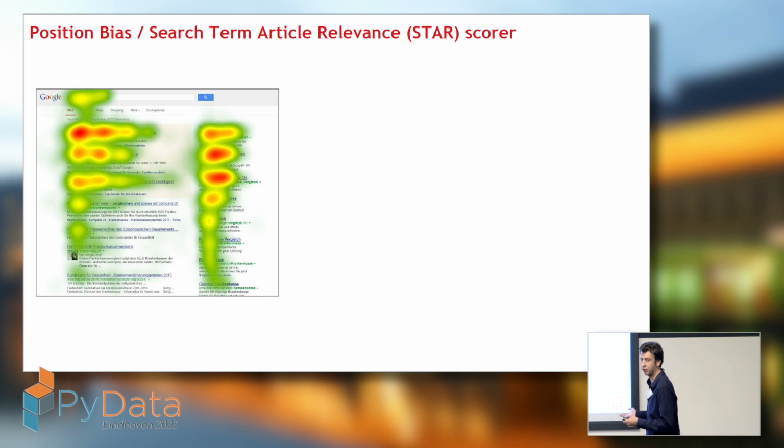And this also happens in search conversion at Picnic. If you put an article on top, it's more likely to get converted than if you put it further down, even though it might be more relevant.